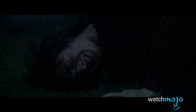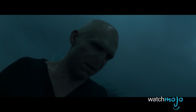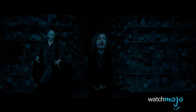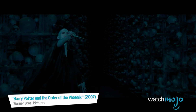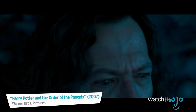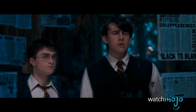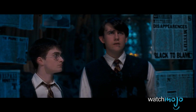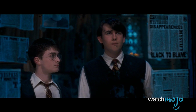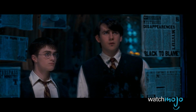The Cruciatus curse is commonly used by Death Eaters, and while it doesn't physically harm its opponent, it significantly stimulates the person's pain receptors to the point of extreme agony. It was famously used by Bellatrix Lestrange and 3 other Death Eaters on Neville Longbottom's parents, who were tortured to the point of insanity.